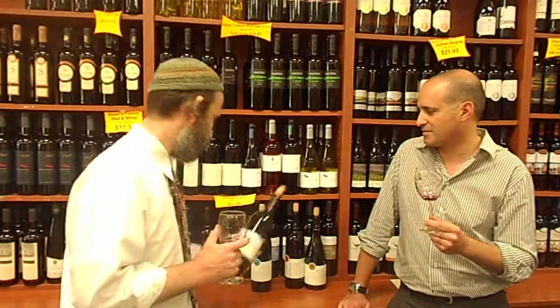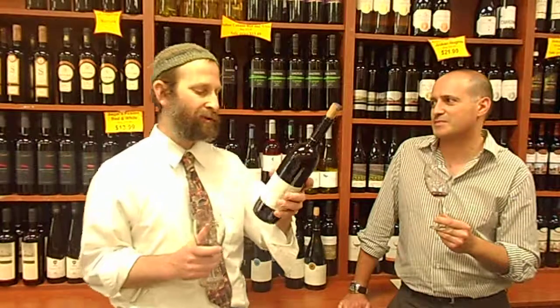This is the Dalton from the Kerem Ben Zimra, or the Ben Zimra vineyards in the Galil. This is Merlot Dalton single vineyard 2011.